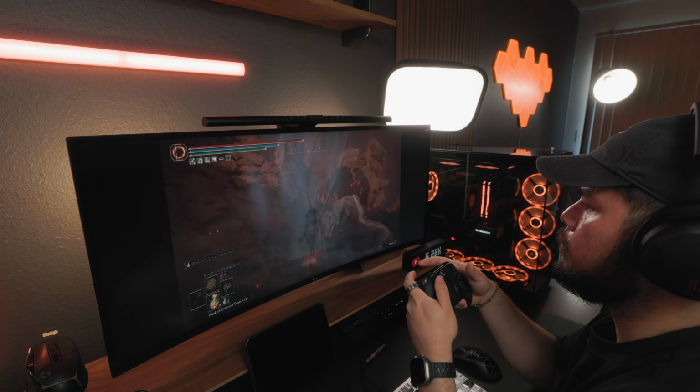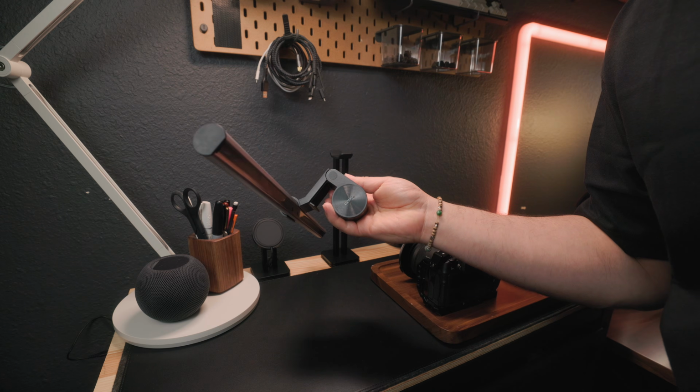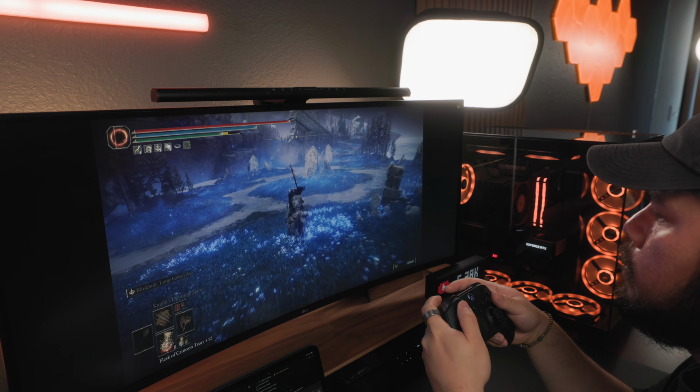You can get these types of lights and pay a lot less for a copy on Amazon if you want to save some money. I've heard some of them are pretty decent, but I've rocked with BenQ for so long and the Screen Bar Plus was well worth the money and has lasted me for years.